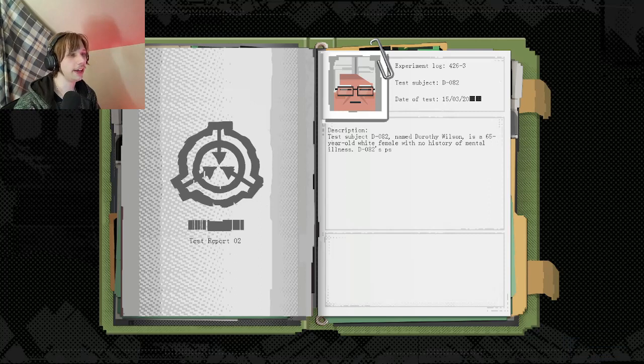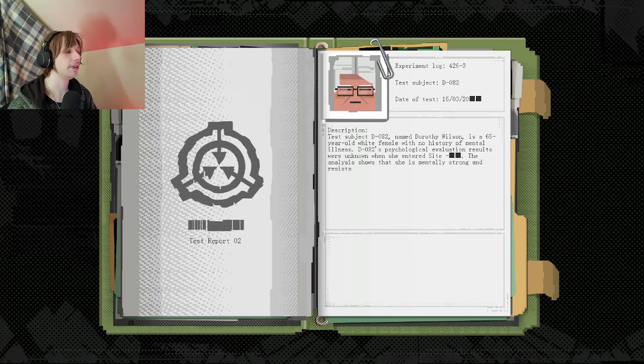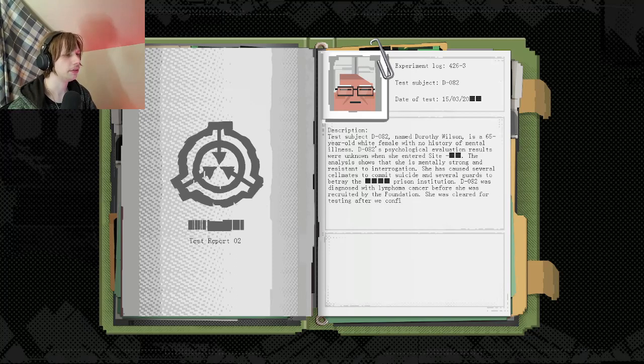Test subject D082, named Dorothy Wilson, is a 65-year-old white female with no history of mental illness. D082's psychological evaluation results were unknown when she entered Site Redacted. The analysis shows that she is mentally strong and resistant to interrogation. She has caused several cellmates to commit suicide and several guards to betray the Redacted prison institution. D082 was diagnosed with lymphoma cancer before she was recruited by the Foundation. She was cleared for testing after we confirmed that her lymphoma cancer would not affect her SCP-426 test.